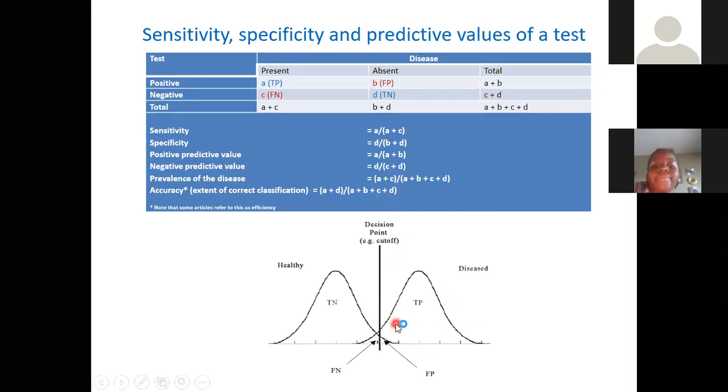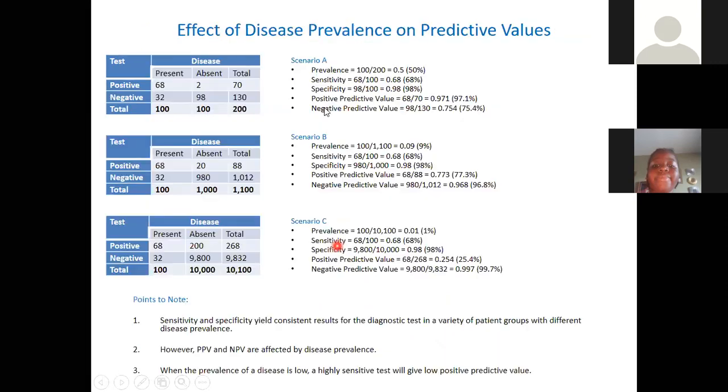Now, if you look at this diagram here, it is the same thing I said the other time. When you put this cutoff point, it will give you total positive, true positive and false positive on this side, then true negative and false negative. I put it under this table because I want to explain it in conjunction with this table.